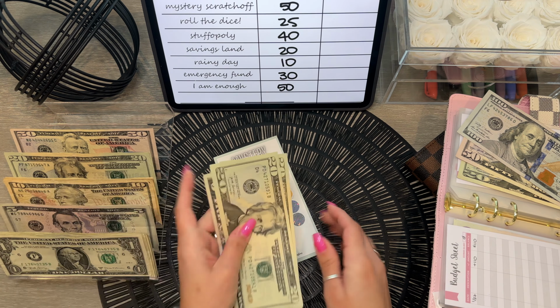All right, going into the very fun roll the dice savings challenge, you'll need two dice, or you could just use one, but I like to use two. We'll go ahead and we'll roll to save double. So whatever we roll, we will double it. Let's see what we get. So we got a 4 and a 6. So that is 10 total. So we will cash stuff 20 today. Let's go ahead and color in a 6 and a 4.